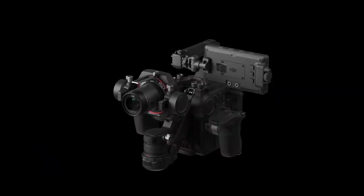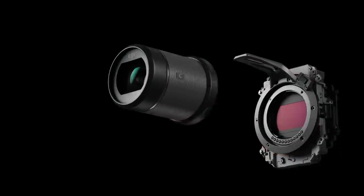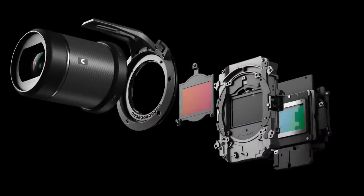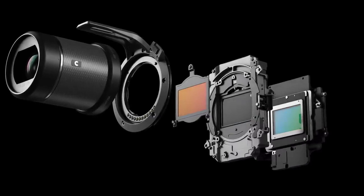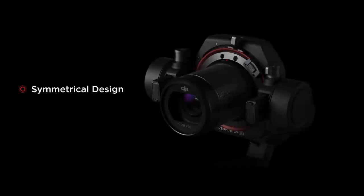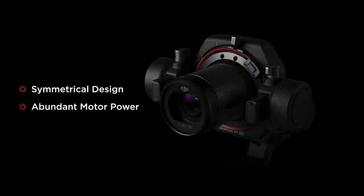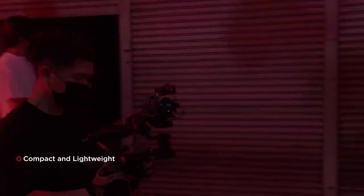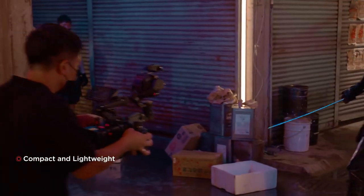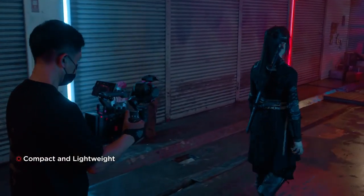Before we talk about the Z-axis and why it makes 4D so unique, let's look at the 3-axis gimbal camera first. One of the ways it provides powerful stabilization is by keeping only the sensor and optical components necessary for imaging within the camera, separated from the main body. It also benefits from a symmetrical dual motor design on the tilt axis while leaving abundant motor power on pan and roll axes. It now achieves the best stabilization and responsiveness of the entire Ronin series, all within a compact and lightweight body.